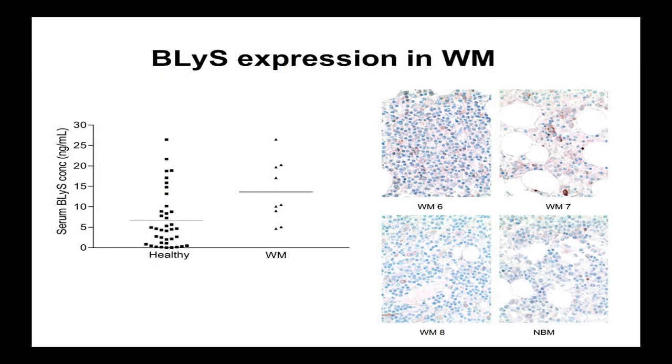And we went and looked at healthy people and people with Waldenstrom's. As you can see on the left, we looked at their blood, and it's higher in their blood than healthy controls. And then, it doesn't show all that well, but you can see that dark brown spotted stuff. You can see more of it in Waldenstrom's bone marrow than you can see in normal bone marrow, saying that this is a protein that you're supposed to just have low levels of, and it's much higher when you have Waldenstrom's.